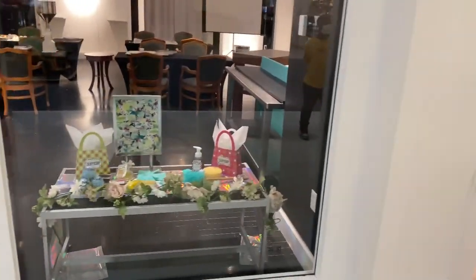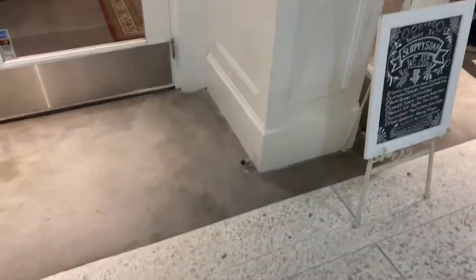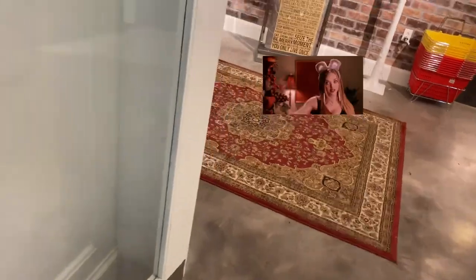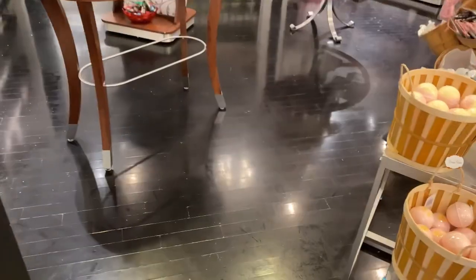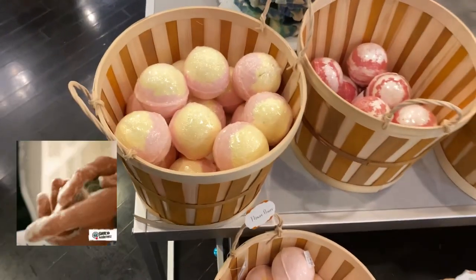Actually, not quite so. It appears to be like a soap shop, I believe. It says Sloppy Soap. Okay. Key got the right idea. Let's go in and see. My nephews cracked me up. Let's go see. It's the soap shop, right up my alley. How you doing?